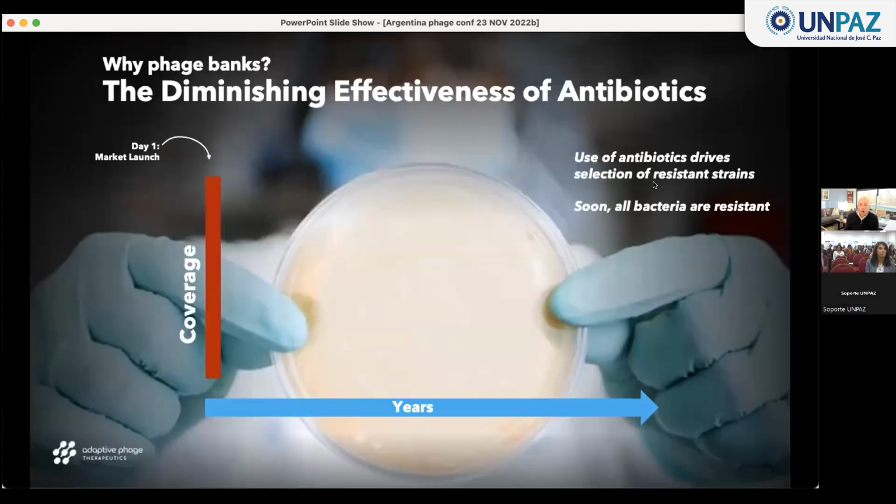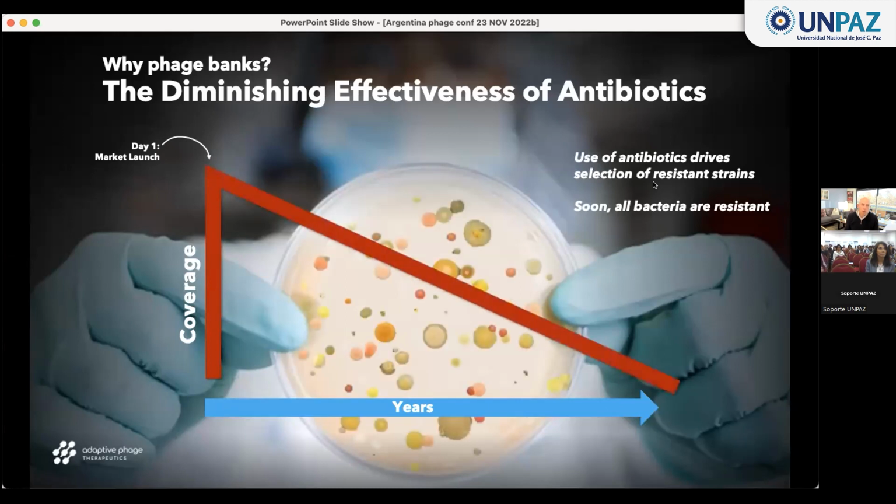The reason why we're all interested in Phage is because antibiotics are beginning to fail. We're seeing that when an antibiotic is launched in the market, the very first day the antibiotic is available, it's at its best range of coverage. But over time, the use of those antibiotics drives the selection of the resistant bacterial strains, and soon all the bacteria become resistant to the antibiotics. And of course, this has been happening over and over again since the very first antibiotics were introduced in the 1940s, and it's causing the antimicrobial resistance crisis.